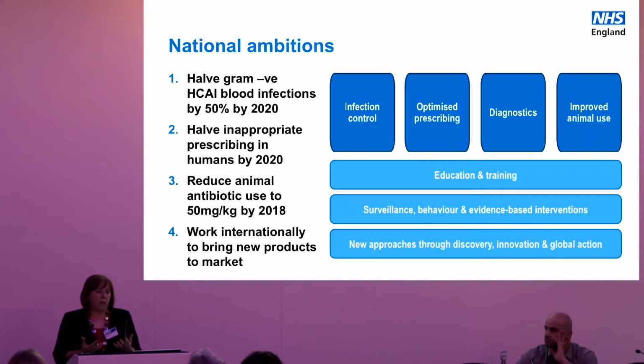And underpinning all this are real improvements that we need to have around education and training, particularly of our healthcare professionals, but also what we need to do around surveillance, around behavioural and evidence-based interventions. And finally, thinking about the innovation piece, what do we need to do around discovery, innovation and global action?